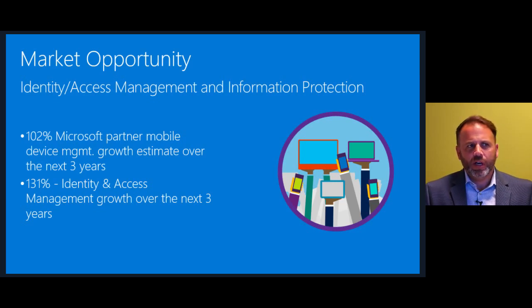And we also see 131% access and identity management growth over the next 3 years. And why is that? Because of the cybersecurity threats that are out there, the need for control of their whole environment. Your clients are currently thinking about this right now, whether they understand the Target breach, HIPAA compliance, PCI compliance, or what is the potential for their business to shut down if there was a natural disaster or something happened.